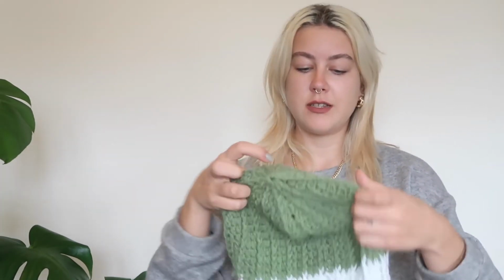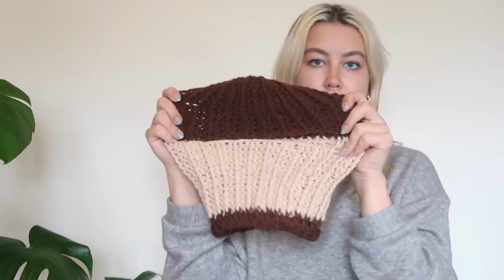What I do is I roll them up like this, and they look like a beanie, but then you can just turn them down and it becomes a balaclava, which I think is very interesting. So they sent me this green and white version, and they also sent me a brown and cream version, and I think they're just really cool. They can spice up a whole outfit just as a main accessory. So I'm going to try this on as well so you guys can see what they look like on.